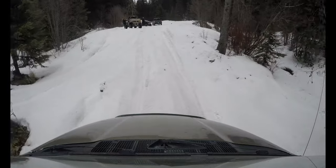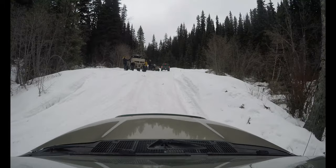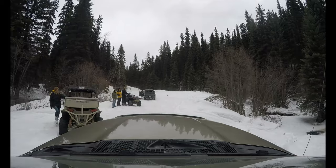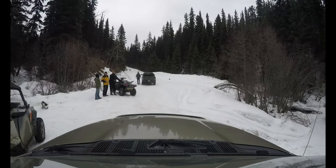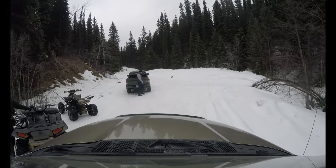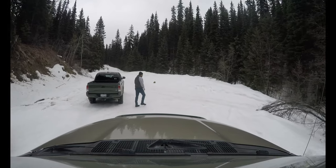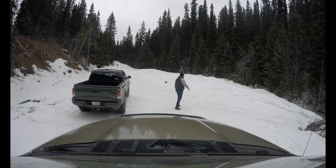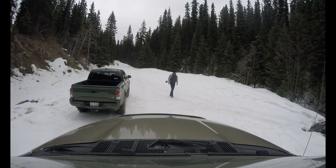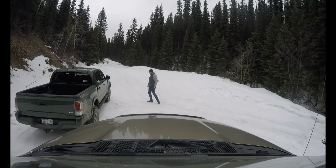So this is where our plans change. You'll notice the Jeep down to the right there. We were supposed to go across this little water crossing, but it turns out that the ice was not thick enough to even support the Jeep, or the quad for that matter. So the quad is actually stuck immediately to our right now, and the Jeep is managing to get through the water crossing and trying to turn around and come back. So we're going to turn around here and give the quad a bit of a winch.